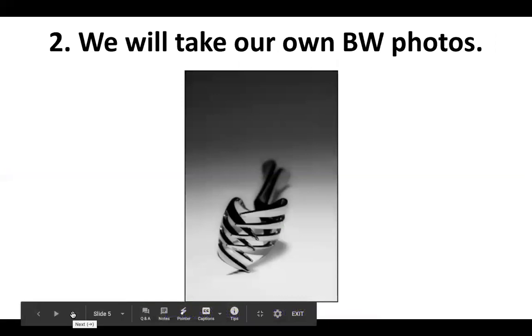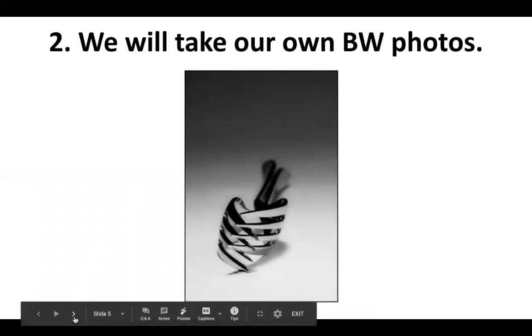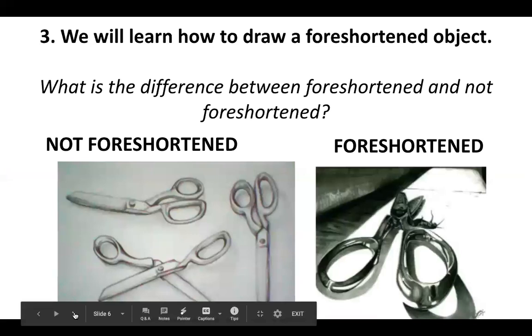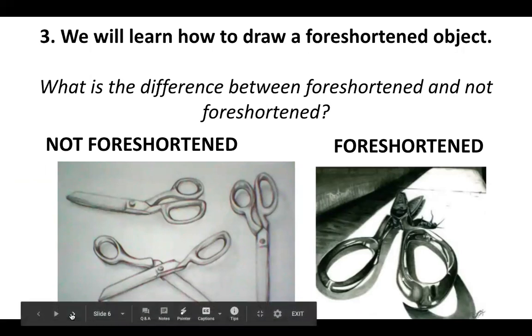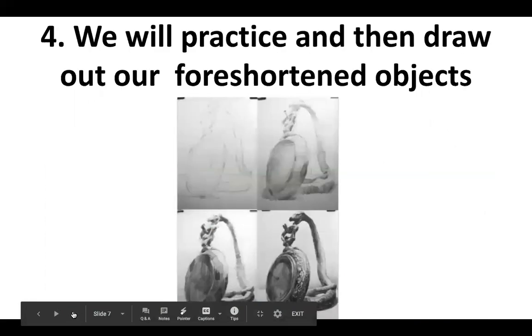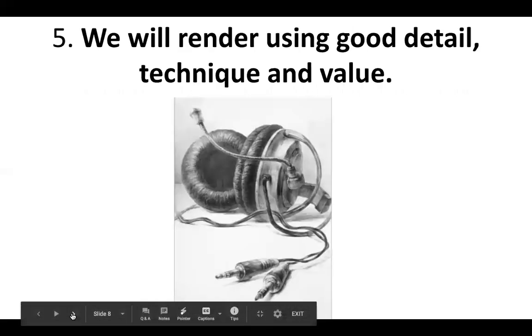Right? So we will be taking our own black and white photos using either our Chromebooks or our phones. And then we will be learning how to foreshorten those objects. So we will practice that skill before we do it. You can see the differences between something that's not foreshortened and something that is foreshortened, something's coming at you. So we will practice our drawing once we've selected which image we're going to use. We'll practice drawing it out, and then we'll transfer it onto another surface to render it using good value.